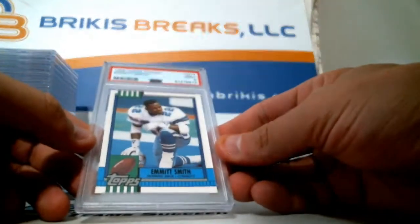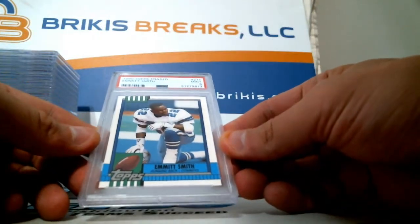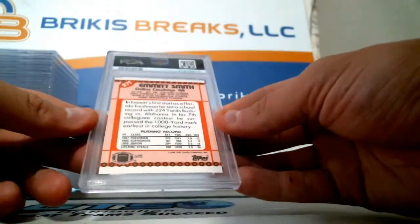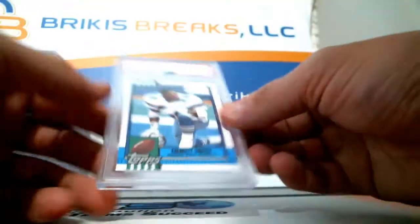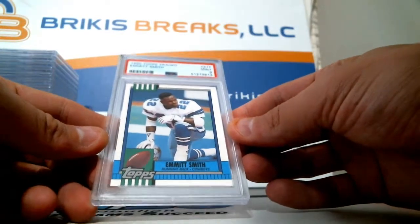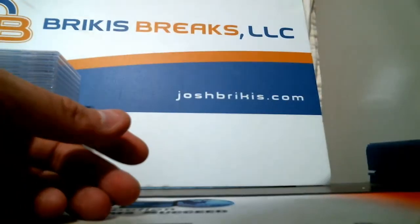I would have liked to get a 10 on an Emmitt Topps Traded. That's a popular card. Shiny Topps Traded set from 1990. Emmitt Smith. One of the best ever. A little off center. Not too bad. Got a 9 on the Emmitt.